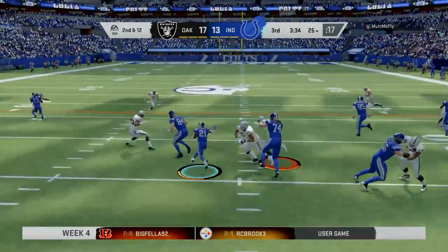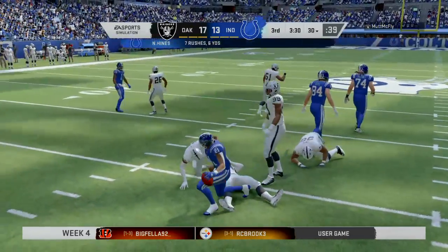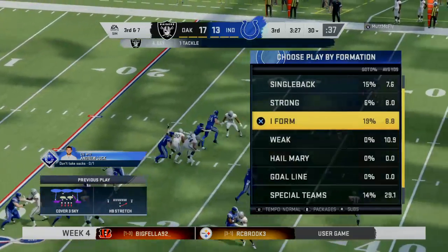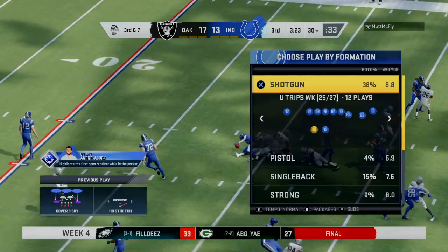On 2nd down, it's Hines, and he'll get this from the 25 to the 30 for a pickup of 5. Running lanes were at a premium in the first half, but he's able to find some room there, and he's hoping that's a precursor of a big second half.